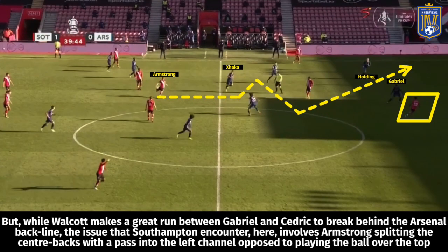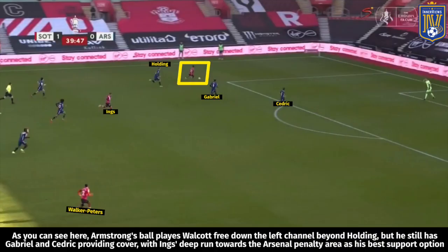But while Walcott makes a great run between Gabriel and Cedric to break behind that Arsenal backline, the issue that Southampton encounter here involves Armstrong splitting the center backs with a pass into the left channel as opposed to playing the ball over the top. As you can see here, Armstrong's ball plays Walcott free down the left channel beyond Holding, but he still has Gabriel and Cedric providing cover, with Ings' deep run towards the Arsenal penalty area as his best support option.